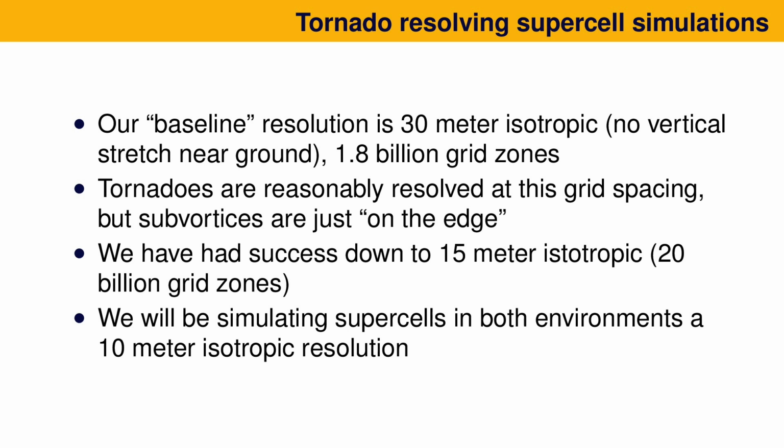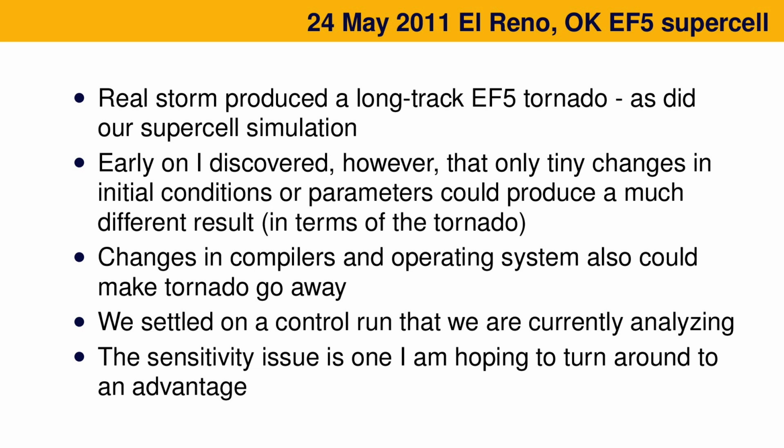So I'm going to show you some of this graphics. We are simulating, this is just to talk about how much power we are using here. 30-meter grid spacing, so you can think of like 30 yards in a football field. If you can imagine cubes with 30-yard or 30-meter axes, that's kind of how we're breaking the world down. I'd like to get that down to even smaller numbers so we can capture more things. So that's one of the things I'm working on. The real storm that I'm trying to simulate actually did produce an EF5 tornado. That's one of the reasons why we're trying to study this event, because we can compare our simulation data to the actual event.